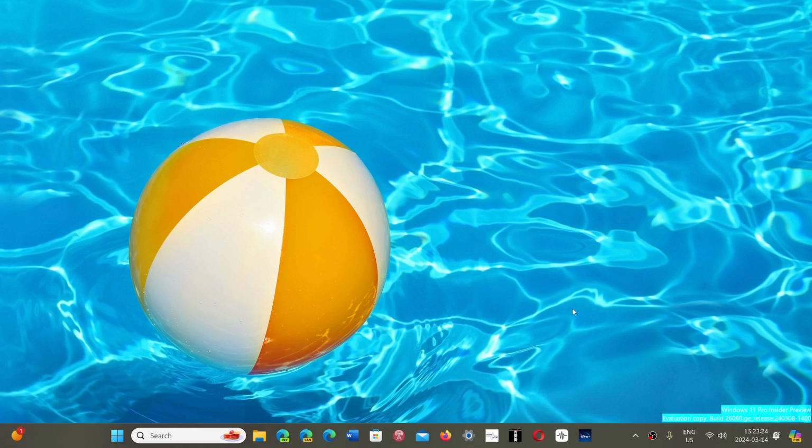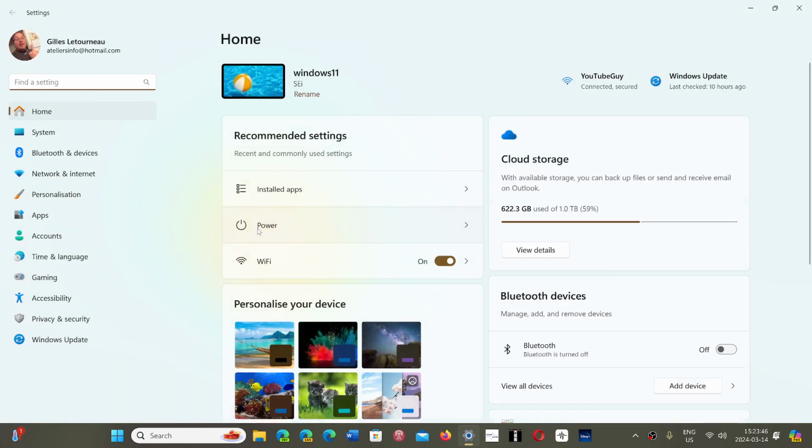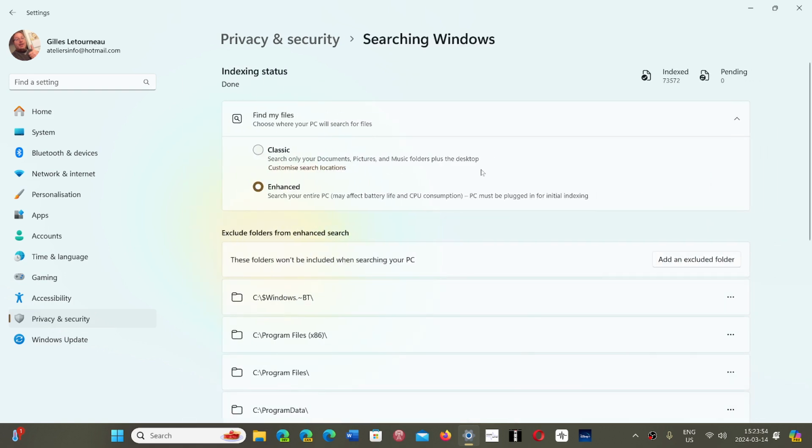And I would recommend in that case that you use the minimal form of search indexing of files within Windows, because it's going to take a toll on your hard drive and the performance of your PC in general. An example of where you can play with that in Windows 11 is in the settings. If you go into the Privacy and Security tab, you will have Searching Windows. At the top you have Classic and Enhanced, and that's where it all plays out.